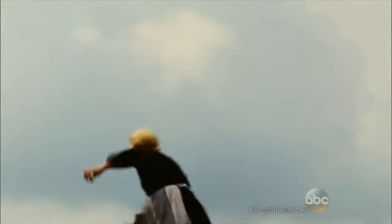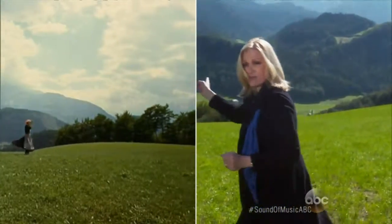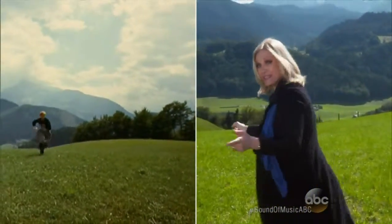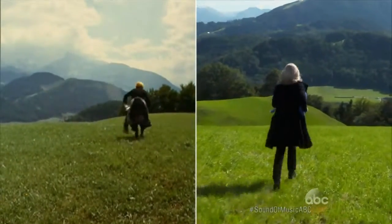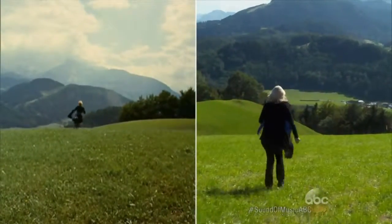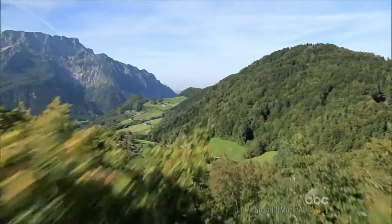And do you remember the scene where she's running back to the Abbey, leans down, picks up her clothes and goes in this direction? I'm telling you, it is steep. This is not easy. But on that day we were shooting on the mountain, we're lucky. We have small, silent drones getting the shot.